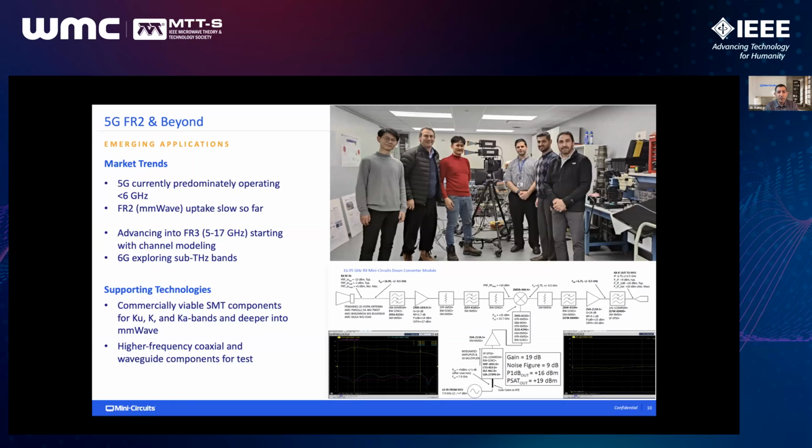Behind that are supporting technologies. A lot of these components are being built by companies like ours and many others out there. They're pushing deeper into millimeter wave and also filling out the other bands in microwave, including bringing in waveguide components more and more for test and measurement applications.